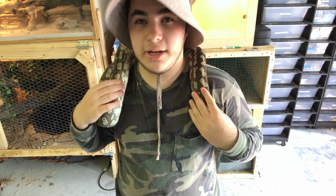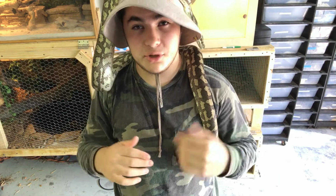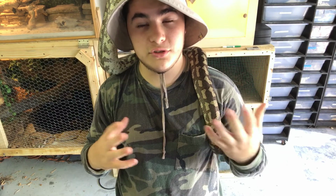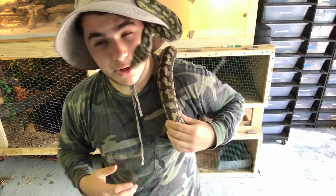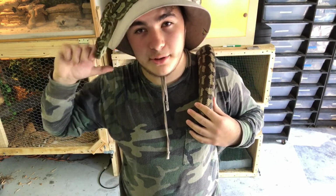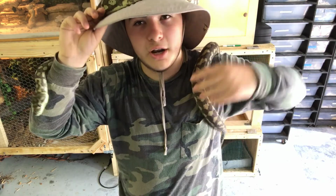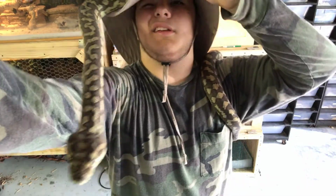So this animal here is currently eating medium rodents, so it's a rat about this big. It seems pretty big, but she can take it because snakes can hinge their jaw twice the size of the item that they're going to intake, so that's why generally you see smaller snakes eating bigger prey. Basically this is one of the species of snakes in Australia, but Australia does have a lot of species of snakes and animals in general, as I said before. So this is one of my female carpet pythons.